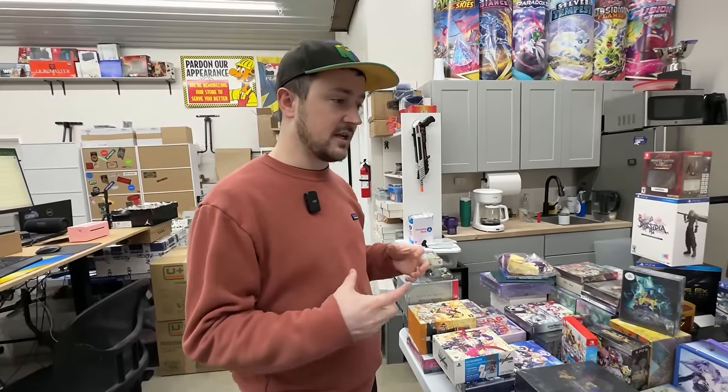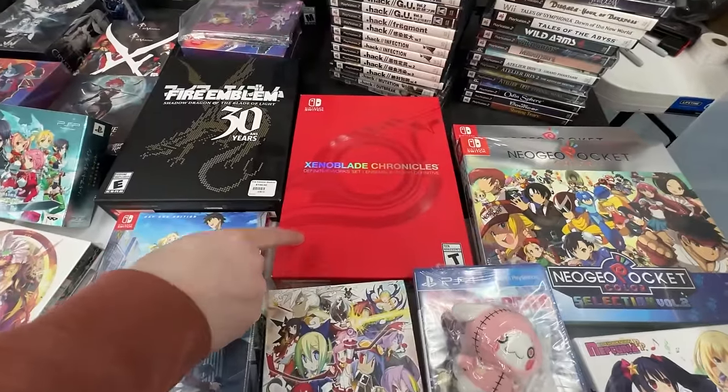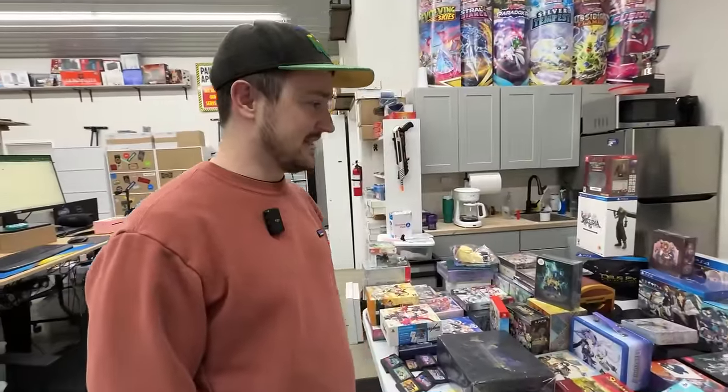That's what I would refine my collecting to. Like these Neo Geo Pocket Colors, the Volume 1 and 2 sets, the Xenoblade Chronicles, I don't have that. I think that's used, but still. The Fire Emblem, I do have that, so I'll sell that, but I can't even wait to see what's next.